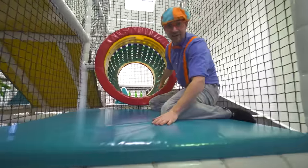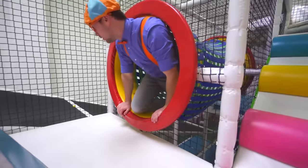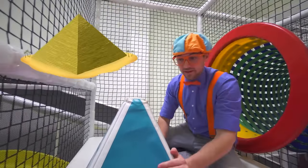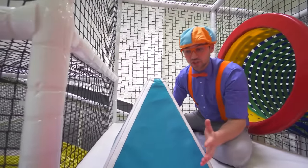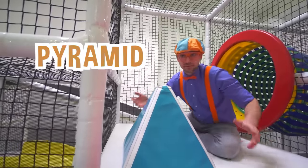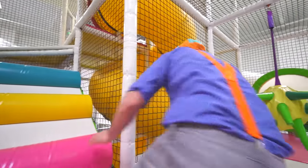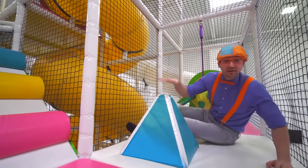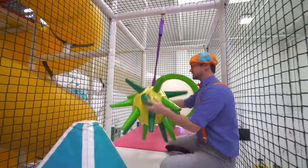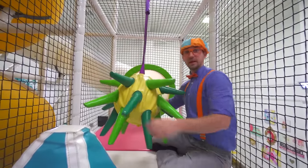Ooh, a tunnel. Here I go. Hey! Whoa. Look at this! This is a pyramid, and that's a shape, a 3D shape. See how it's a triangle? Yeah! A pyramid! Another pyramid! That's so cool! Whoa, look at this! This is a spiked ball. It's a sphere with green spikes on it.